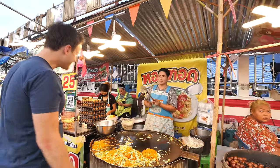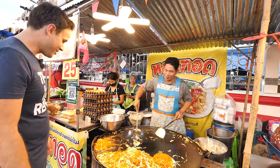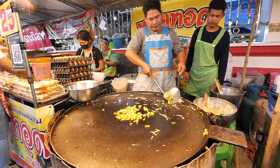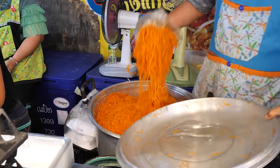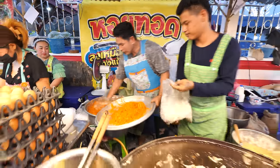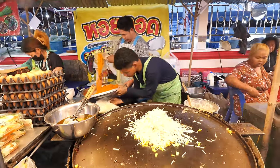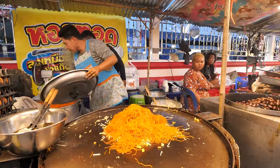Mmm, that's nice. Look what we found here. Pad Thai. Oh, look at this. Wow. Here we go. We just walked in. We're going to witness the making of Pad Thai. There's tofu in the middle. Here's the noodles. Look at that. Giant Pad Thai making. He's just dumped in bean sprouts, tofu, and look at this. Oh, it's huge. Look at that mountain.